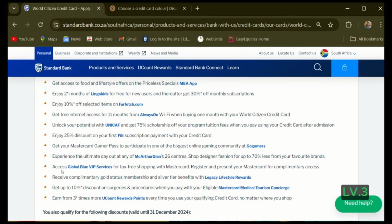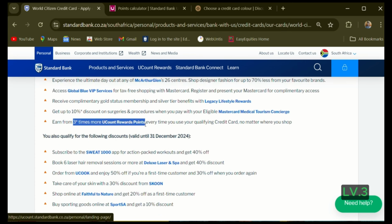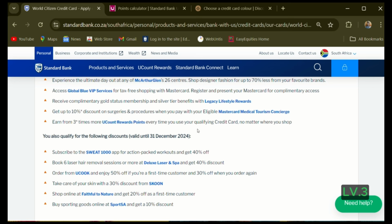You get access to Global Blue VIP services for tax-free shopping with MasterCard. This benefit is applied. Hopefully, you're going to be getting that much points, which could be quite a lot if you have the highest tier, that is. But if not, the basic tier doesn't give you much. I'm not going to lie to you. And there are caps and different percentages that you get for every spend. So you do need to do your own research and see how that applies.